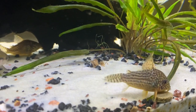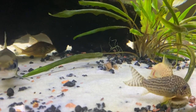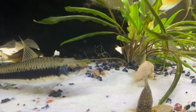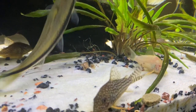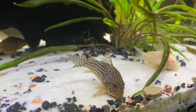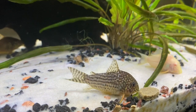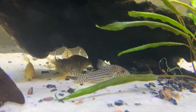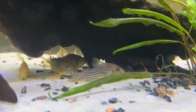Temperament-wise, these fish are peaceful, social, and playful. You'll often see them schooling together at the bottom of the tank, sifting through the substrate with their barbels, searching for food. They love hanging out in groups, so keeping them in small schools of at least 6 is highly recommended. Now let's talk about their looks, because these fish are stunning.